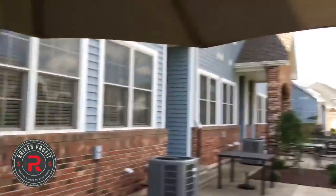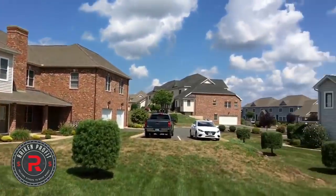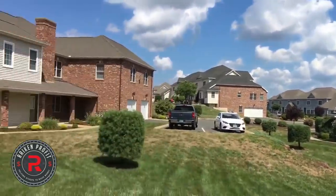All right, well, there's the patio. There's Mama Profits. Here's my beautiful apartment neighborhood area. So, yeah, we're going to get going, keep on picking up, making our money.